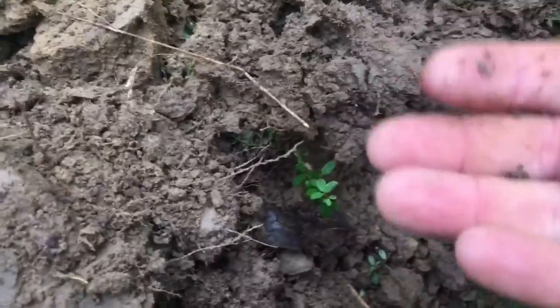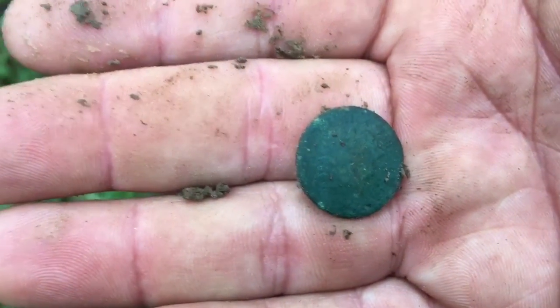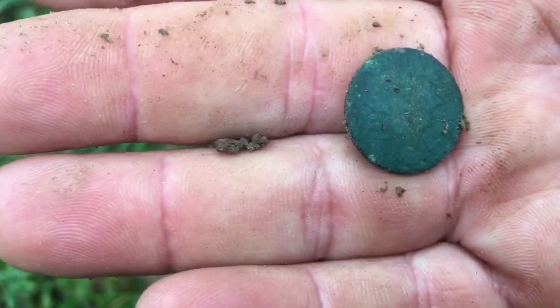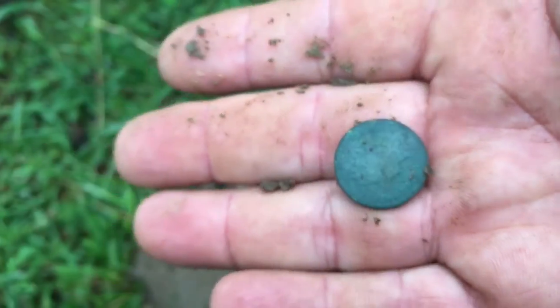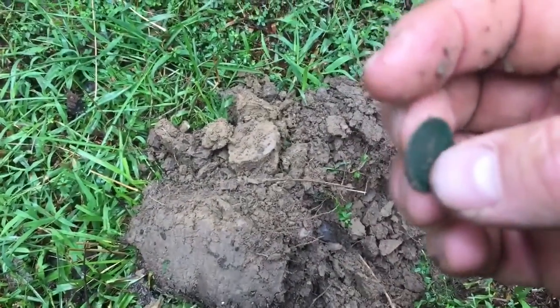Boy, it's kind of clean too. It is an Indian cent. We can make out the date a little bit on it. I think the date's going, I can see 17. I know the camera doesn't show it well. We'll clean it up and we'll show it to you. But that is an Indian cent. And it's an old thin one too. Look how thin that thing is.